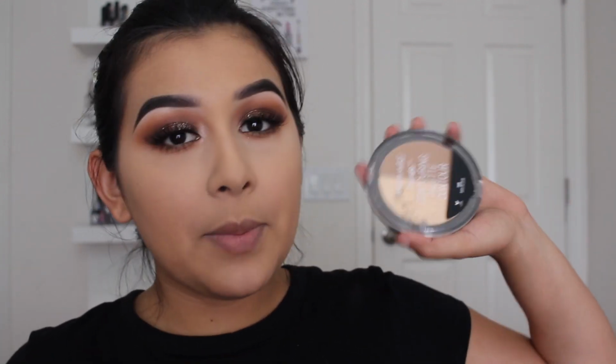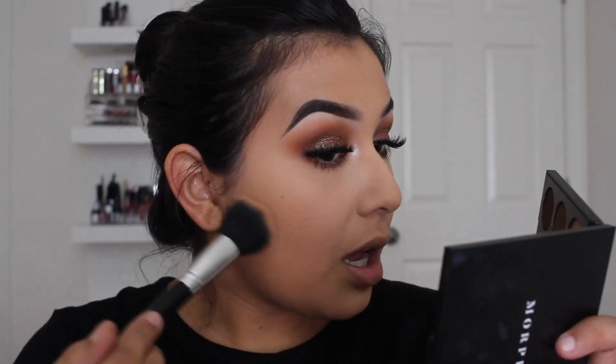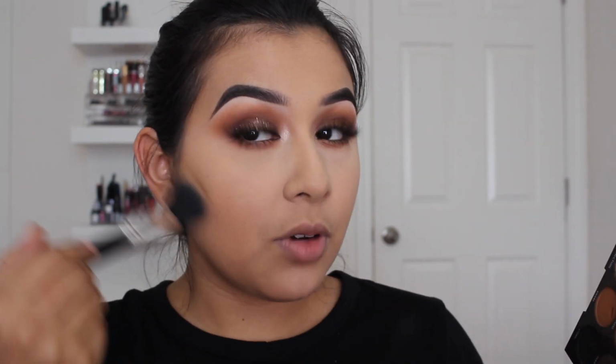But this is their Mega Glow Contouring Palette. I don't use the banana one. I'm going to first just brush this all over my face like this.